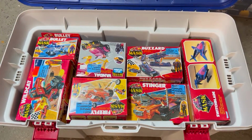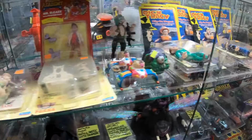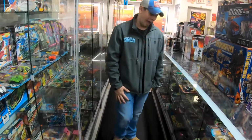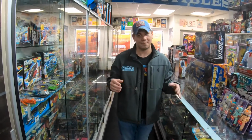One of the reasons why we have to keep these vintage toy stores around is because right here, I have hundreds of carded G.I. Joes. And right across the aisle here, I have Dick Tracy toys. Or I have Street Shark toys. I have Cops toys. You know what I mean? There's such a variety. There is absolutely something here for everybody.